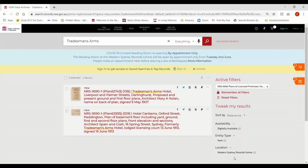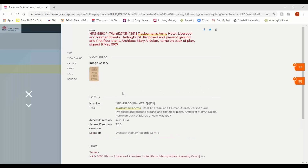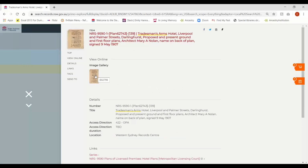So now all I'm going to see are the hotel plans for the Tradesman's Arms Hotel. And I can click on the red writing here to enlarge my image, and then I can click on the image gallery. Before I do that, I can see from the description at the top where exactly that hotel is: Liverpool and Palmer Streets, Darlinghurst, proposed and present ground floor and first floor plans, and it's dated 1907.